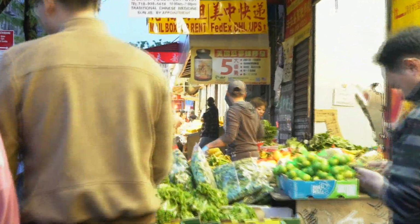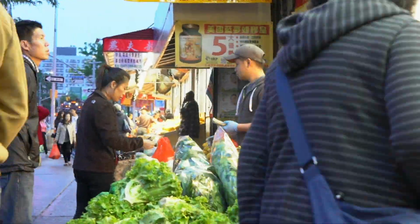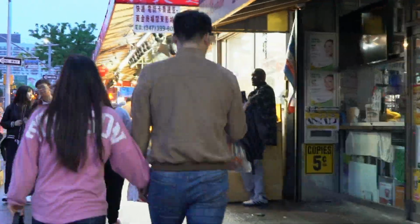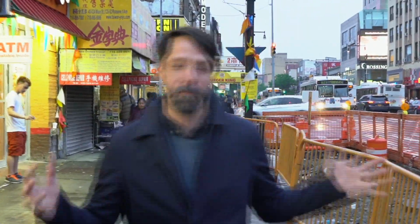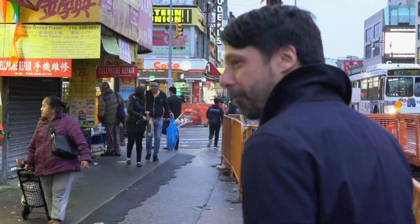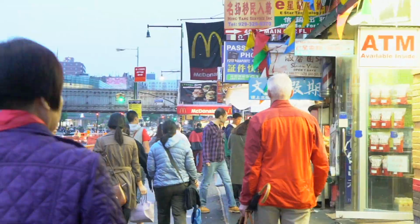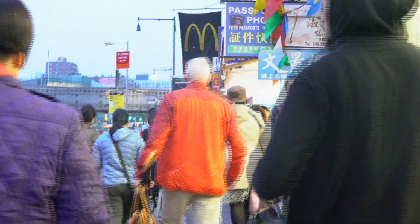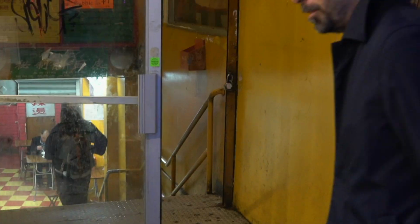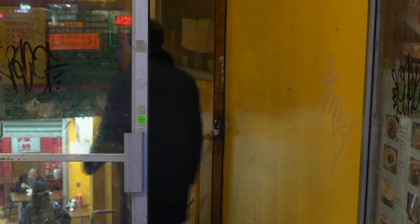New York is a food city. There's a lot of different kinds of foods to eat. Tremendous ethnic diversity in New York. We're in Flushing, which is New York's major Chinatown. It's really big, it's really far away, about a 40-minute subway ride, but it's still inside the city. We're going down here. So this is the luxurious entrance to the Golden Mall. We'll descend into the stomach of Flushing.